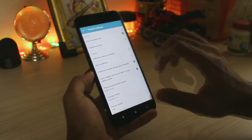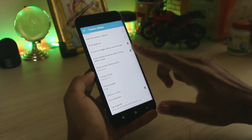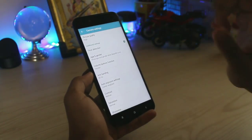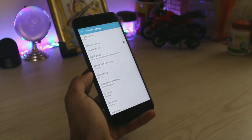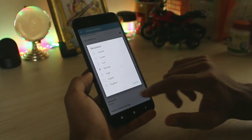Going into the settings, you have camera sounds, add stamp on the photos, then enhance low light photos automatically. Well, this is actually a great feature where it drops down the contrast and boosts the sharpness and the shadows a bit. You get camera frame picture quality. Then you have face detection, which actually tells your gender, which is good, but it's kind of hit or miss most of the time. It shows me that I'm a 23-year-old, but I'm 16. Then you have the contrast, saturation, and the sharpness level over here too. Quite great options, to be honest.